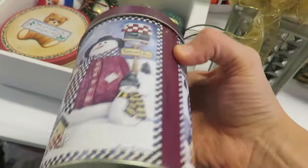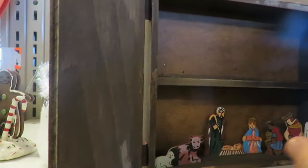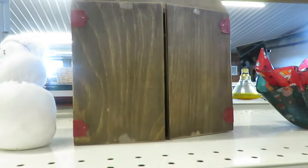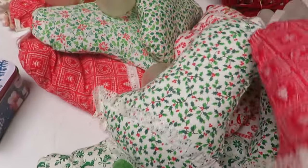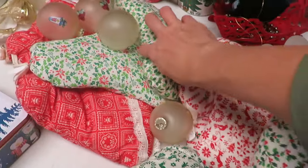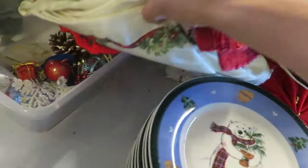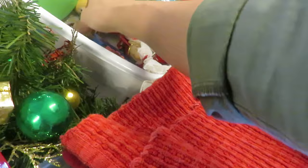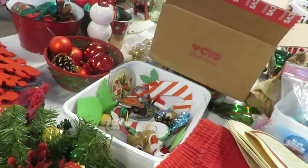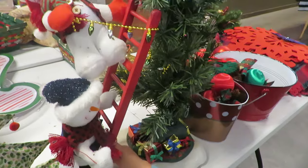We'll go look at your stuff here in a minute. This will be cute to gift gifts in. Is it little tree, snowman tree? Oh. Are they climbing up the tree?